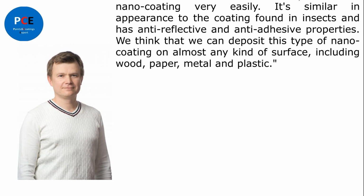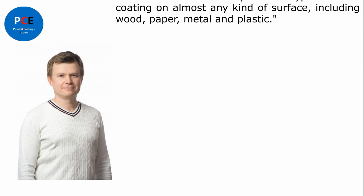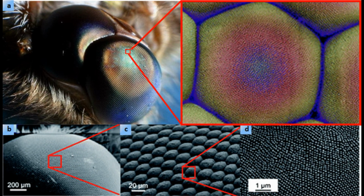We think that we can deposit this type of nano-coating on almost any kind of surface, including wood, paper, metal and plastic. The Geneva team's solution has the advantage of being inexpensive, benign and totally biodegradable.